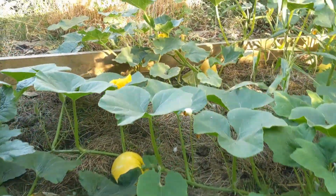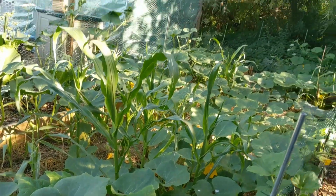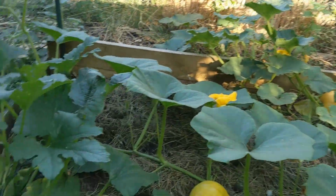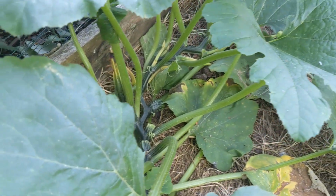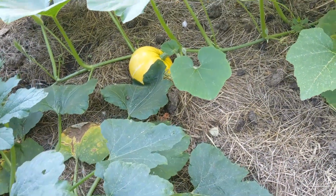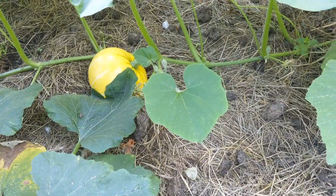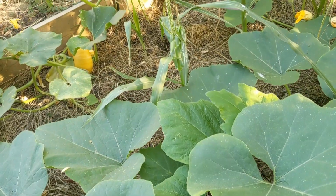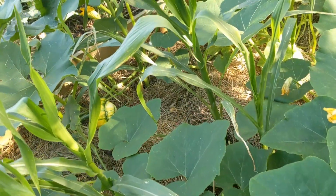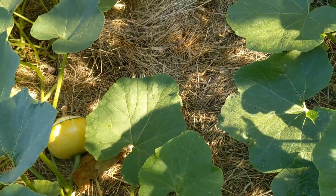So this is the cucurbits bed. They always look very attractive, very lush, very green. The Romanesco courgette, not going great. It kind of shrivels before it has a chance to. Okay, well, the Turkish turban is doing particularly well. There is a massive one here and another one, and just through there I can see another one and another one. Well, there are about 4 plants here.